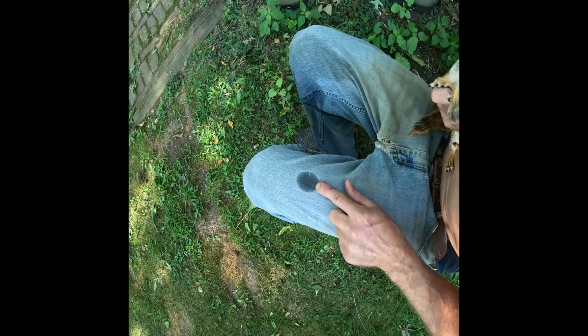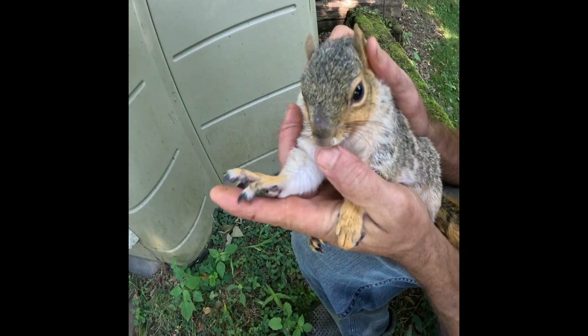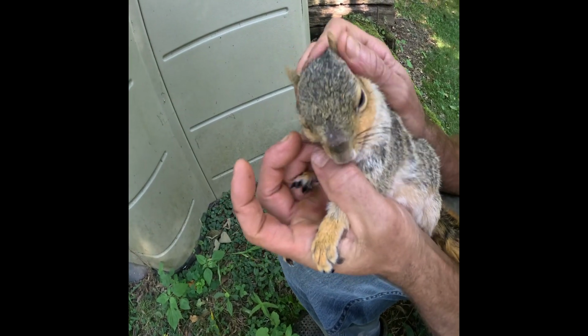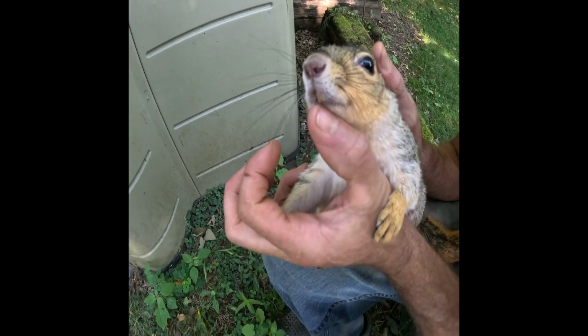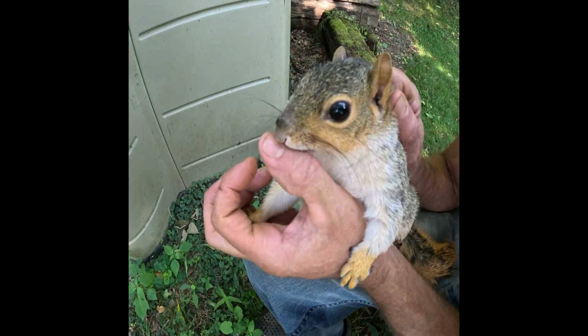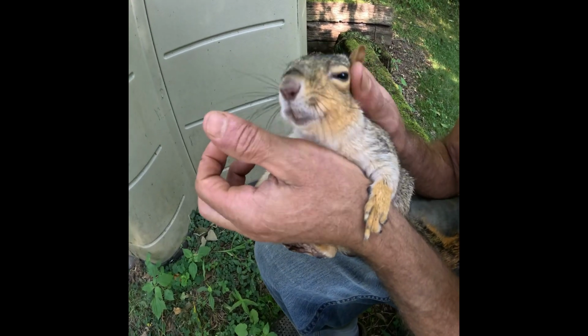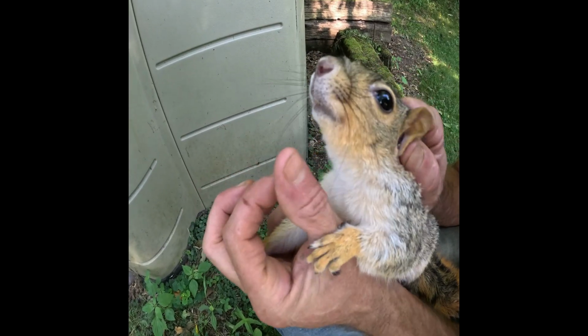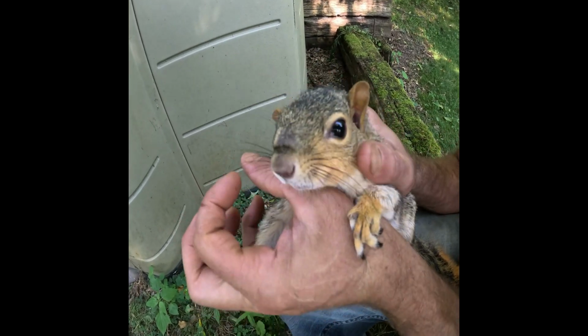Man, on my pants there, and he peed. I felt warm. Old Squirrel, listen to him. I just got back from the river, and little boy's been getting neglected because I've been at the river all day. I couldn't even get changed. I'm still in my dirty clothes. My handsome little buddy. Right here. Here he is.